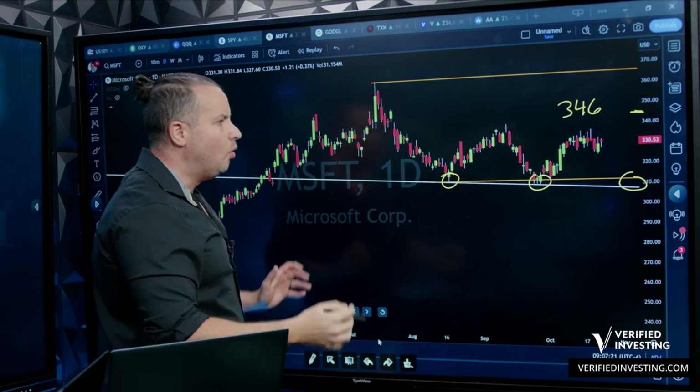Microsoft is popping on earnings. Beautiful move on earnings here. The stock closed yesterday around 332. It's trading at 346. So right off the bat, the stock is up.